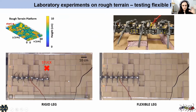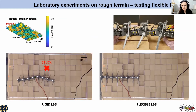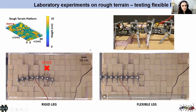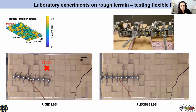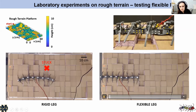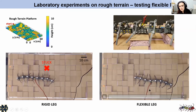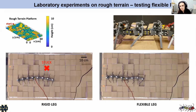This setup has some roughness on the surface. We put cubic obstacles of different heights. You can see from the side video how the roughness of the surface changes while walking on the platform. The video on the left shows the robot with a rigid leg without any flexibility, and it's stuck in the first cycle. But when we add the flexible legs, you can also see from the top how it behaves. The robot uses the same gait. Everything is the same on the left and right, but it can move on the platform using these flexible legs without any sensing, just passive flexibility.